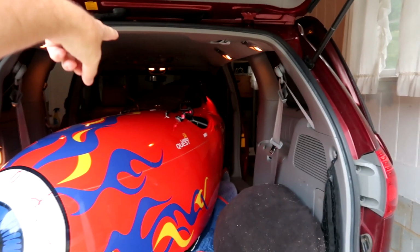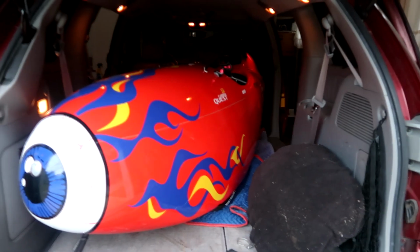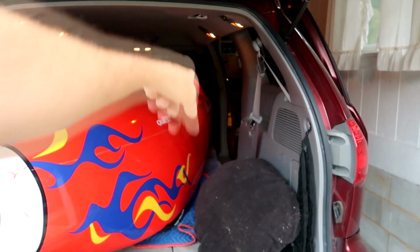Put it in at a little bit of an angle. That way I don't have to put it up in between the seats. And this way it fits in nice and snug. I got it. The truck's my house.